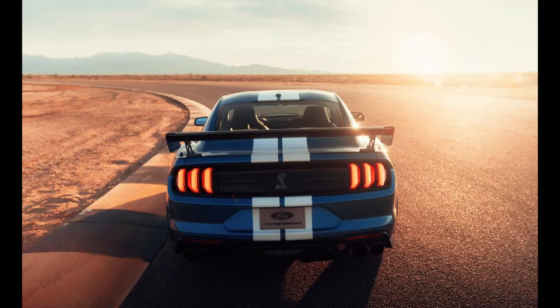So overall, this car is extremely exciting. I can't wait to see one. I can't wait to drive one. This thing's going to be an absolute beast, an absolute monster. And I can't wait to see what kind of numbers it really puts up when people start getting them, driving them, and getting them on the track.